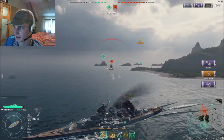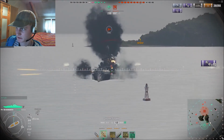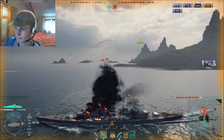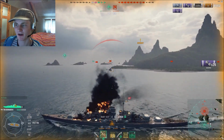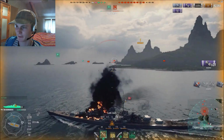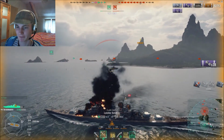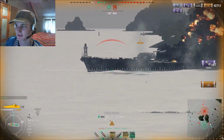As you can see, a torpedo has hit the Tirpitz, I believe. So correct me if I'm wrong. And as we can see here now, the Tirpitz is actually on the offensive. It's crossed fire to the Bismarck, and it's firing at Bismarck as well as the cruiser, and the Bismarck is starting to lose health, whilst the Tirpitz is not losing much.